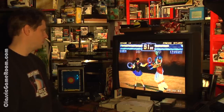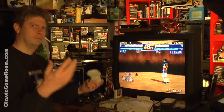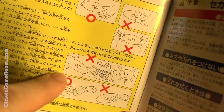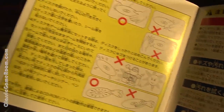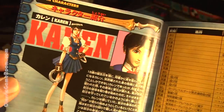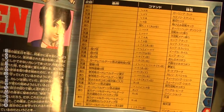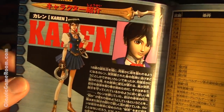And like a lot of other Japanese Saturn games, the presentation and instruction manual are very nice. Great looking packaging. Do not your game in a tea kettle and then try to serve it to the sun. Apparently that's bad. In addition to warnings, the manual also gives you the moves for all of the characters in the game. See, there's lots of moves. Schoolgirls know all the moves.